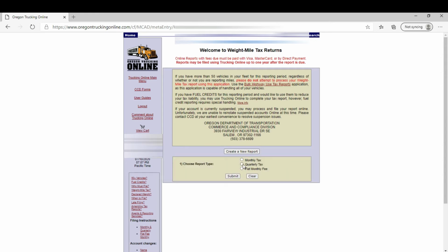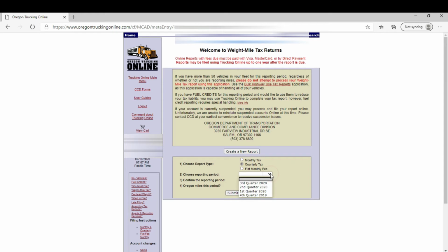And we are a quarterly filer. I got a promotion to a quarterly filer. Doing it every month really sucked. It almost wasn't even worth having an Oregon permit at that point. It was just irritating. Reporting period is going to be second quarter of 2020.